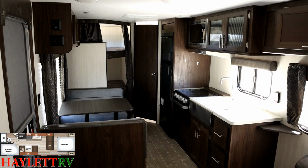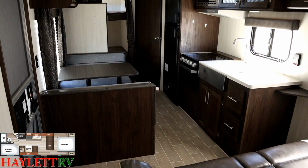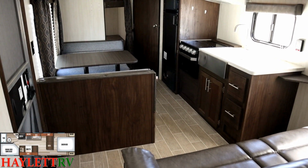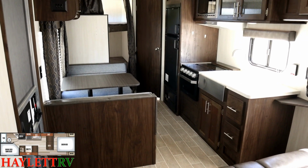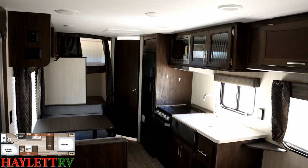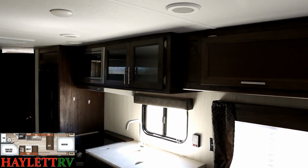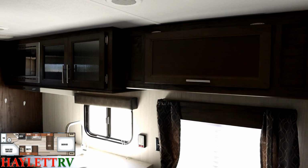And I really feel like you can get a good beat on people based on the condition of a used RV when they trade it in. And everything that I'm seeing here, these were good folks. They took care of their stuff. Nothing was neglected. Nothing was abused. Nothing was left to chance. It's clean. It smells clean in here. They took care of it. Now, they did use it, but they didn't just let it fall apart.